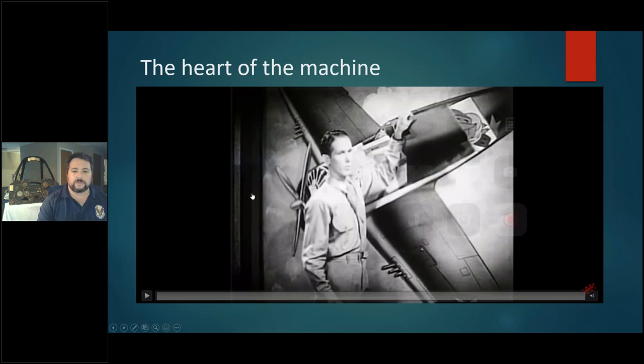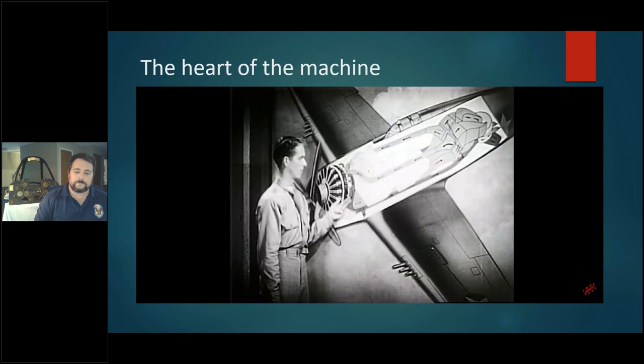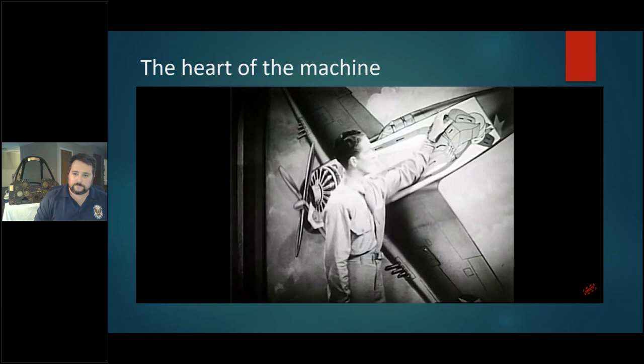So here we're going to take a quick look at what makes it tick. It's a lot more simple than it looks. Exhaust gases come from the engine back through these pipes to the turbo. Compressed air leaves the turbo, comes through the cooling system here, back through these pipes to the carburetor, down into the internal compressor to the cylinders. This is the guts of the system.